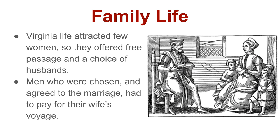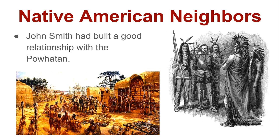The men who are chosen, so a woman arrives and says, yeah, this man right there, the single man with the prosperous farm who looks like he cleans up a little bit after himself, you're the one. And if the man agrees to the marriage, he has to pay for the wife's voyage. So they pay the Virginia Company. Thank you, Virginia Company, for bringing me my wife. Here's your money for her voyage. And you have yourselves a colonial marriage, filled with love and romance, right? Well, wasn't it all that loving and romantic of a time? Romantic. I think I just made up a word. I like it though. We'll keep it.